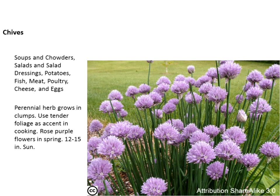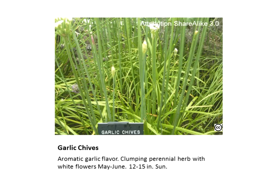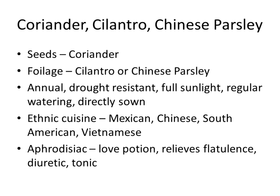We always hear sour cream and chives and onions on our potatoes is one of the favorite dishes of this one. There's also a garlic chive, so if you're a garlic lover, there's a garlic-flavored one as well. Very aromatic. It's white with white flowers, May through June, 12 to 15 inches, and it likes full sun just like the other ones.